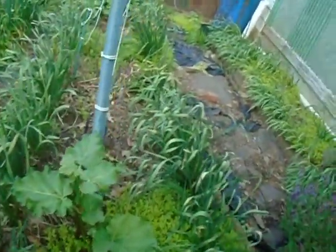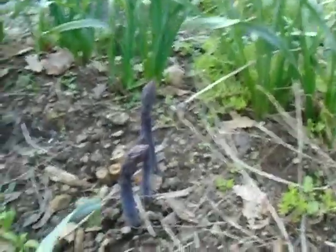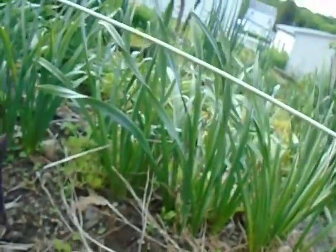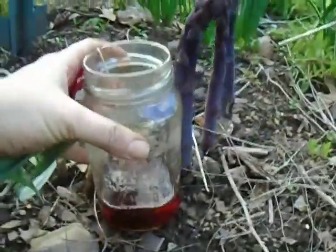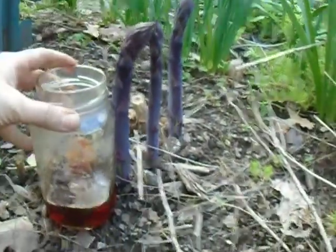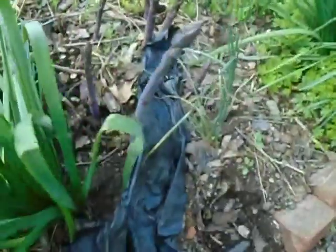Oh, come look at all the asparaguses. Look at them. These are huge too. Like, this is a spaghetti jar with tea in it next to my asparagus. My hands are kind of small, so they're not a very good comparison, but these are all ready to be dinner tonight.